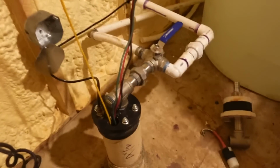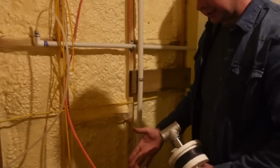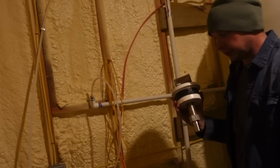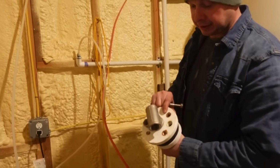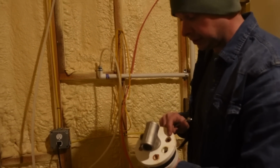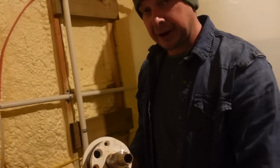And I bought a new sanitary cap for it, but it doesn't fit, so I'm having to reuse the old one, and I had to buy stainless steel bolts for it because the old ones were rusty. They're rusting out. I didn't want them to break and fall in the well, so I had to redo all this. I've got to clean this up a little bit more. But man, what a pain in the butt.